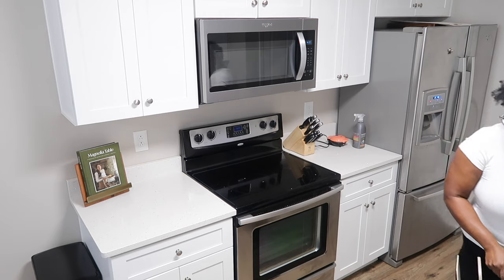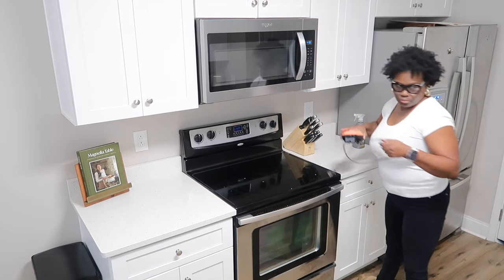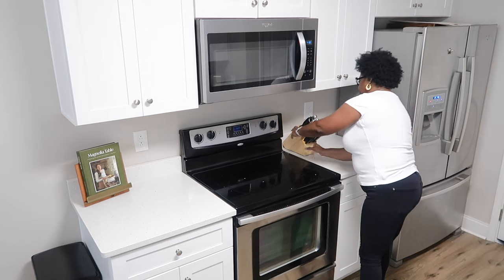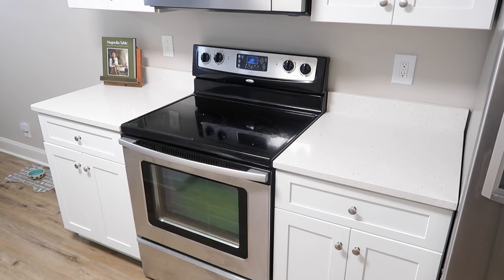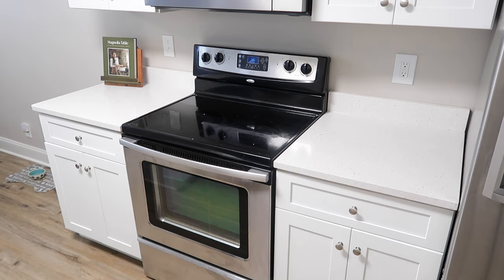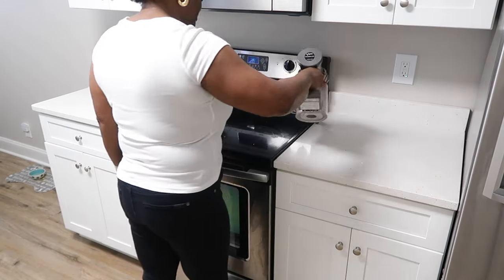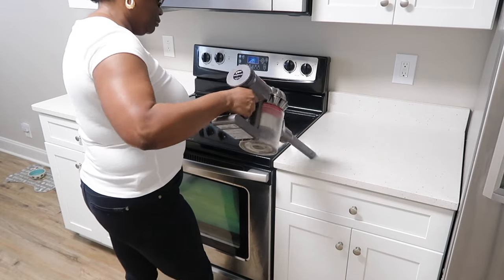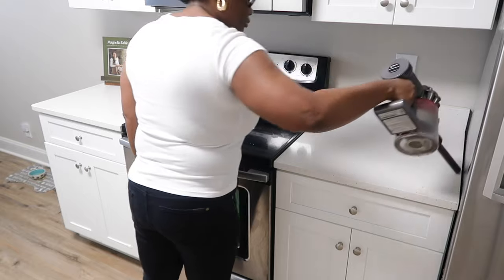So, and y'all, anytime I'm cleaning off the countertops or any area, you will always see me clear everything off first. That's just the way it works for me. Like, I can't spray around it, pick it up, wipe up under it. I mean, I wish I could do it that way. It looks so much easier. And maybe I don't do it that way because I don't clean as often as I should.